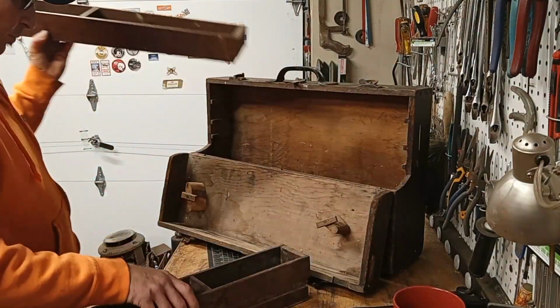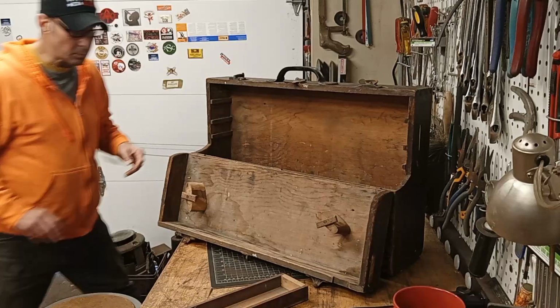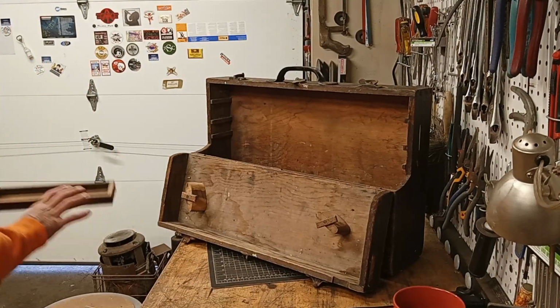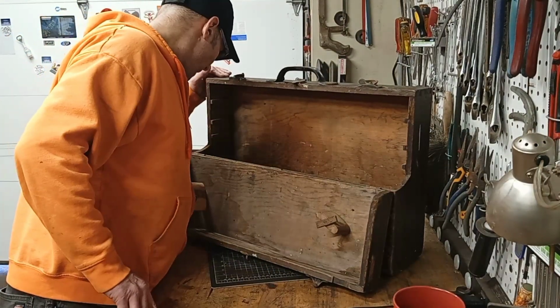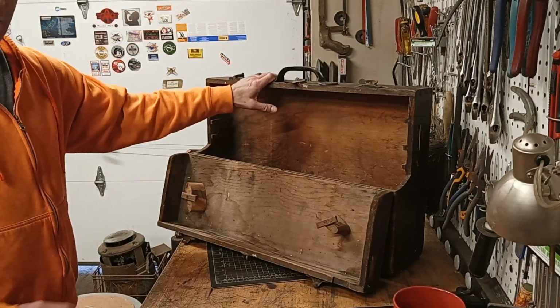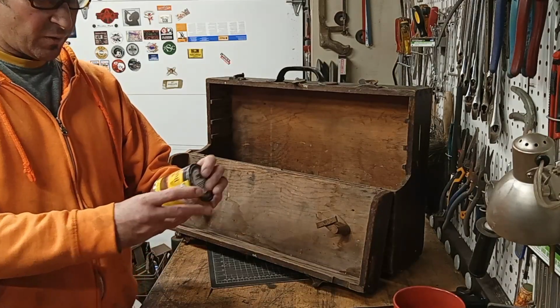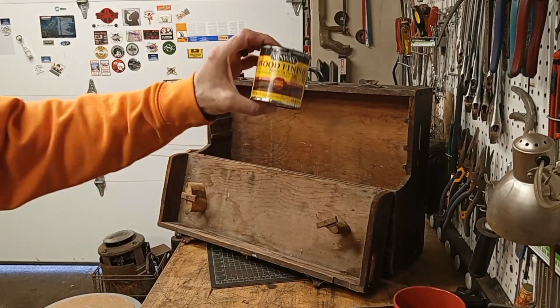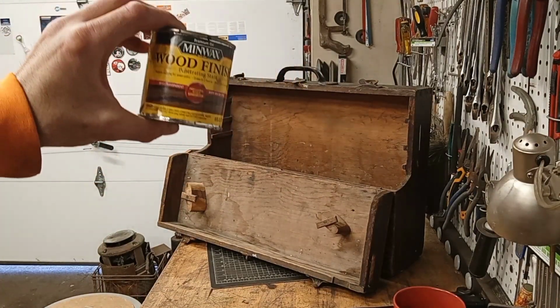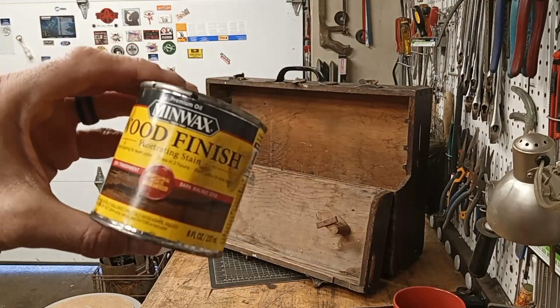Another drawer. Looks like there was a tiny little mouse nest in here too, which you'd expect with vintage things. Yeah, definitely you can see it. We're going to get this all cleaned out, get it all taken apart, get it nice and sanded down. Then we're going to hit it with my go-to dark walnut Minwax.